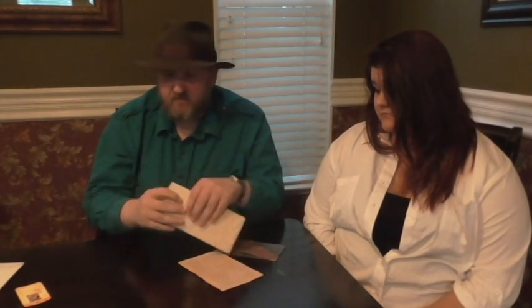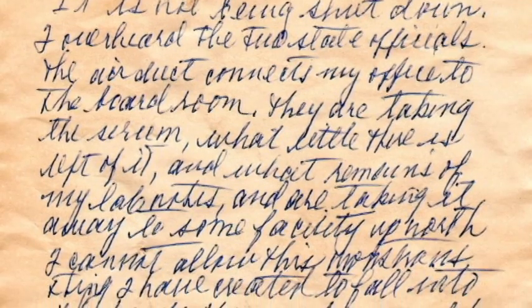And each one of these letters looks older the older they are. They really do. That's really quite impressive aging. So those are the letters. There's also a little note.